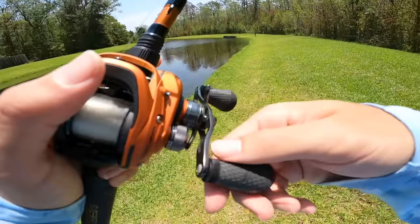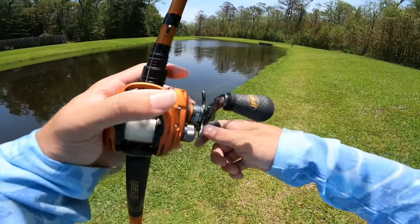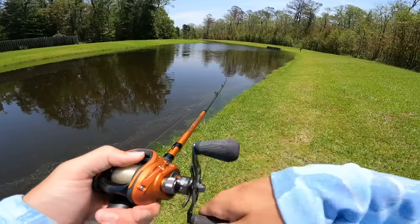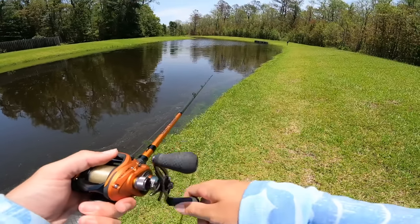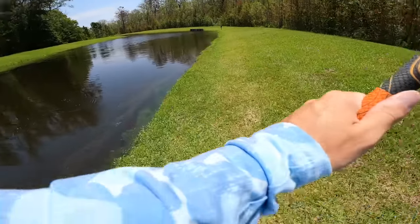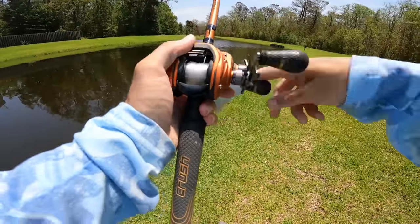All right, boys. Well, this pond definitely got us started. We both ended up catching a fish on a big worm. Got us in the right direction, other than breaking a rod. That sucked. But we're going to go hit some more ponds that we've never fished before and see what we can find out. So we'll catch you guys at the next place.